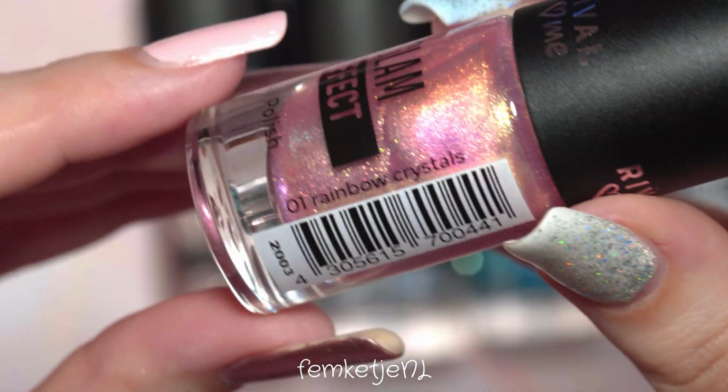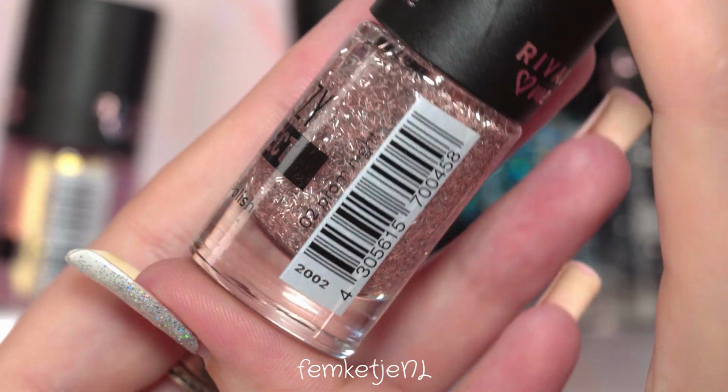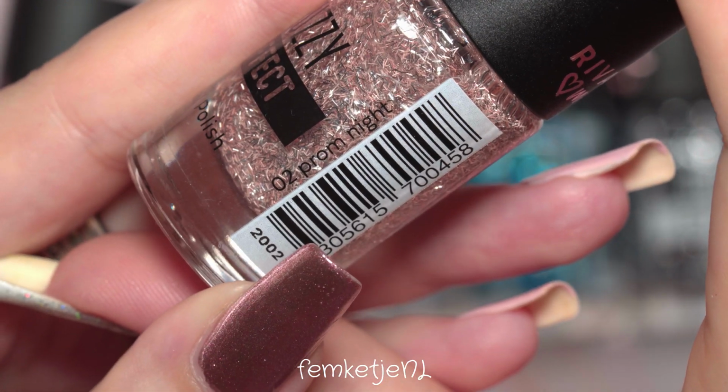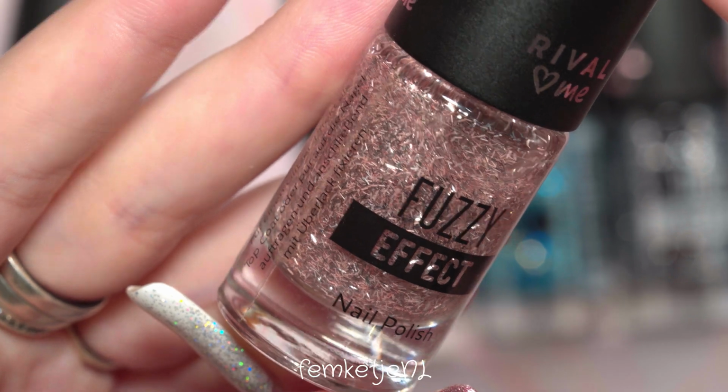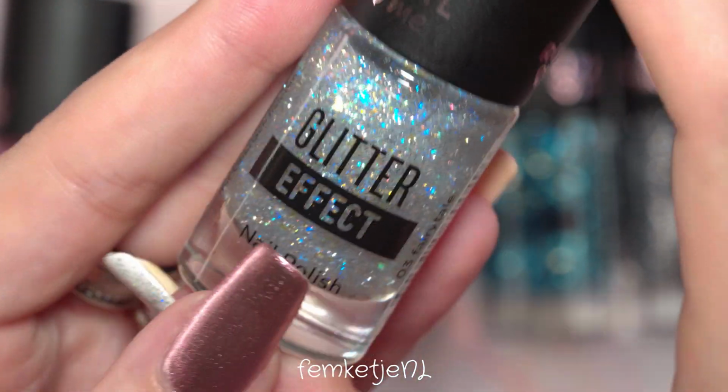Always when I'm on a holiday, I don't really have a maximum budget when it comes to nail polishes, because I just love nail polishes so much. I'm not big on shopping for clothes or shoes or anything like that, so nail polishes are pretty much my guilty pleasure that I just go all the way for.